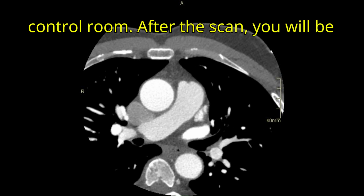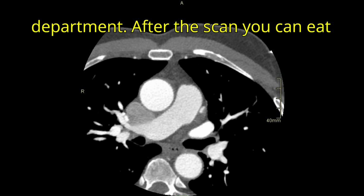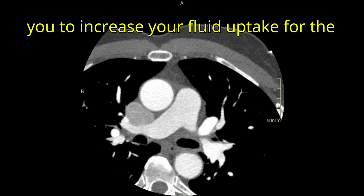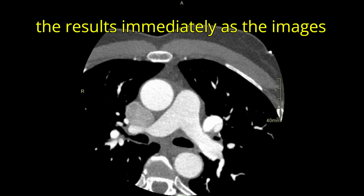After the scan, you will be asked to wait for around 20 minutes before you leave the radiology department. After the scan, you can eat and drink as normal. We will also advise you to increase your fluid uptake for the rest of the day. You will not be told the results immediately as the images require detailed analysis.